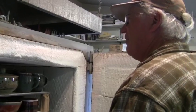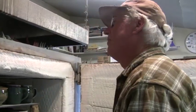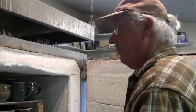The copper reds, you have to pay attention very early in the firing. Around cone 010, you start your reduction, and that has to be a pretty healthy reduction. It's before everything starts melting, so it affects the surface. Reduction is where you cut the oxygen off to the kiln.